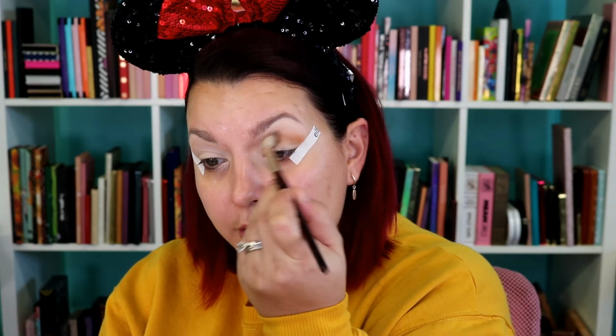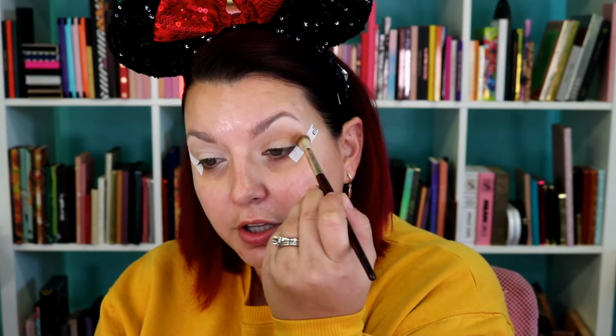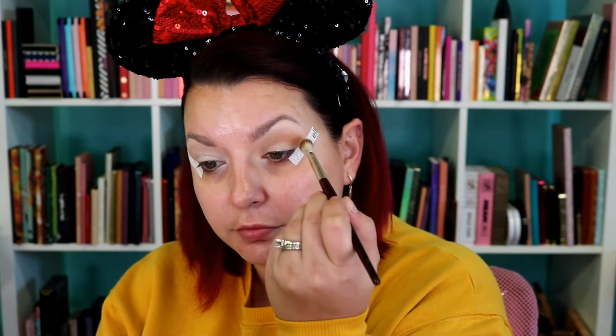So I think I want to go very mustardy grungy today. I think that's what I'm wanting to do. Okay, so first off, I think I'm gonna dip into the shade Esteem, that mustard color. And we're gonna use that kind of as our transition shade. And this is a BK Beauty 201 brush. Y'all know I use these all the time. See how that pigment just lays down?